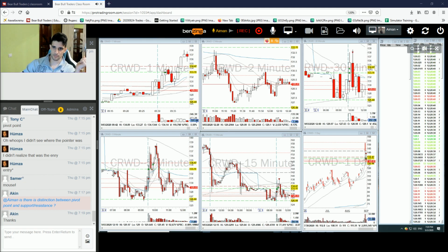I got inside the range, which was number 1. I put my stop loss within the 1-minute candle, when it still was inside the range, right? And that's why I just got stopped out and I lost in this trade.